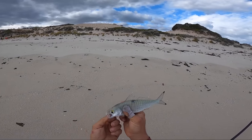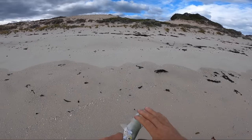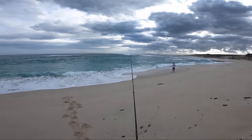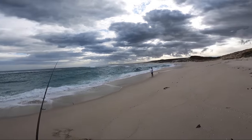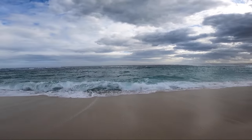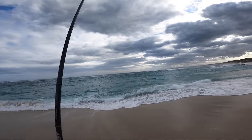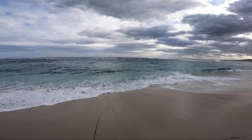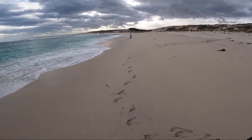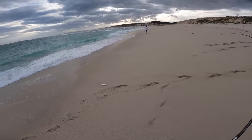Herring or Tommy Ruff. Don't mind my thumb, it's just got a bit of a cut up here, but that's to hold it on. I'm going to put a big bait out soon, soon as we get a couple. Big bait out. Hits and I'm on. Oh, dropped him. Yep, I'm on. Beautiful, another one. Another one.